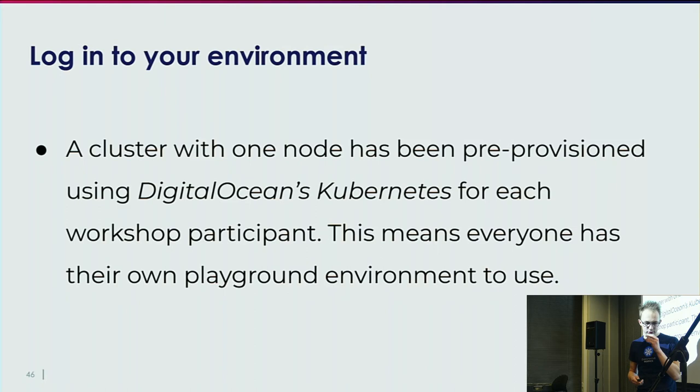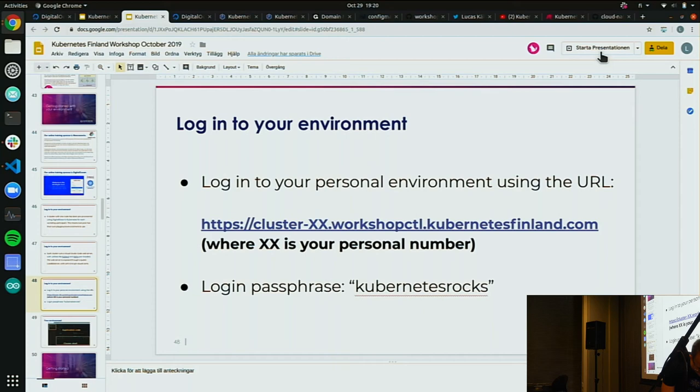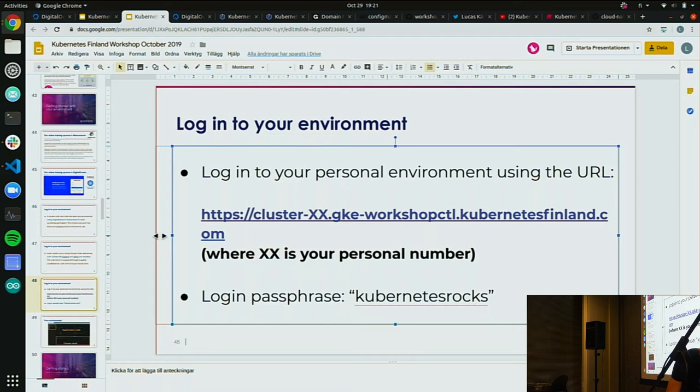What you're going to get as a user interface is a Visual Studio Code instance running in the browser. So the only requirement you need on your laptops is Chrome. I tried Firefox. It kind of works, but Chrome is better. It already has Helm, kubectl, Docker, and other useful tools pre-installed in the terminal, and it's accessible on a public endpoint with Let's Encrypt certificates and all that kind of stuff. Now this is wrong because I had to add a GKE in there to make it not conflict with the stuff I already had elsewhere.